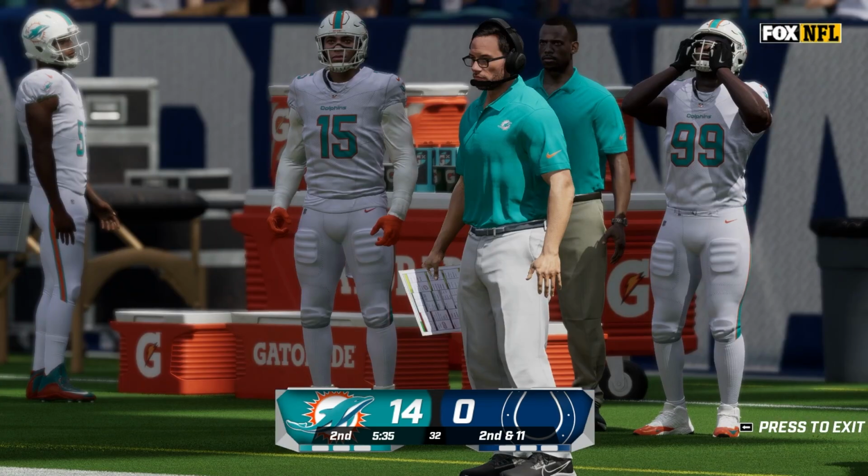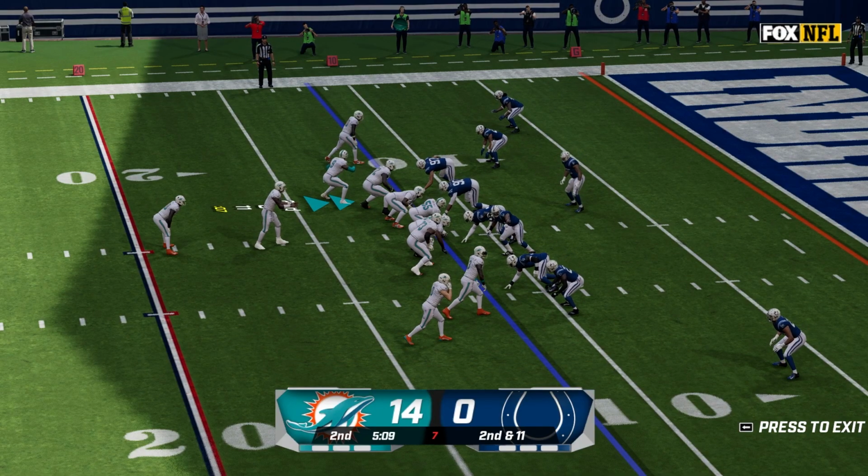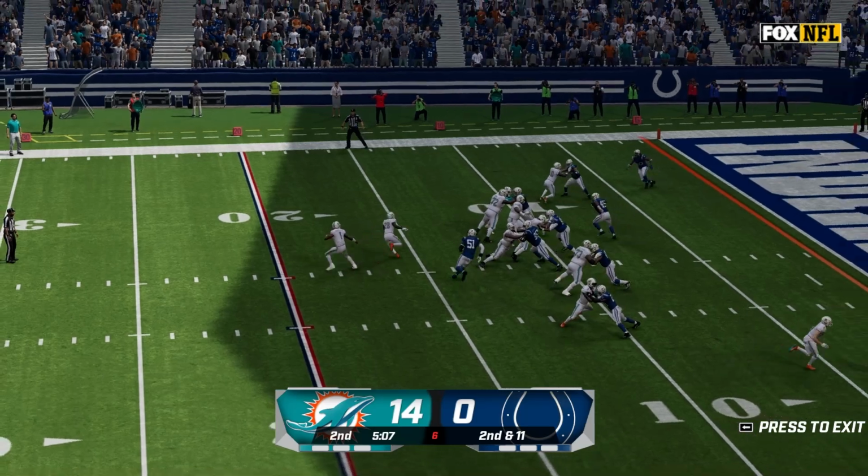And that's what I'd like to see out of this defense. A little fire, a little toughness. It hasn't been the best first half for them. But they did do a nice job there, forcing a loss on that play.